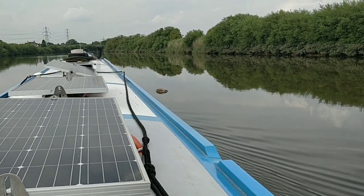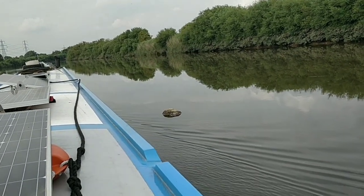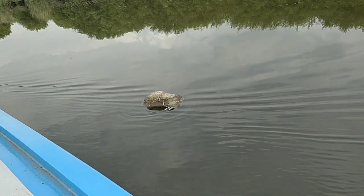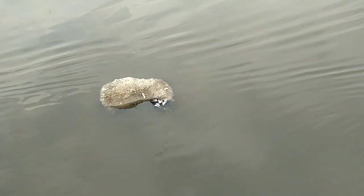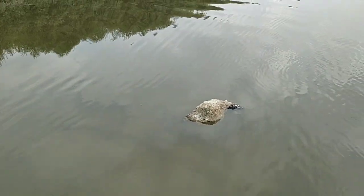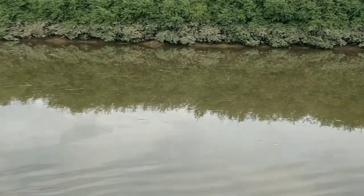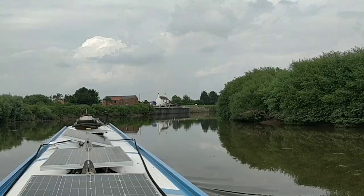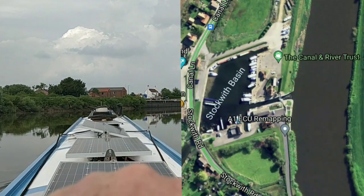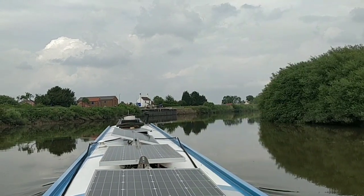What's that in the water? Sheep. Oh my god, poor thing, it's fallen in. Oh wow. Oh, it stinks. There we are, this is the entrance now. I've got to go back on myself. Not much of a flow though, so I should be alright.